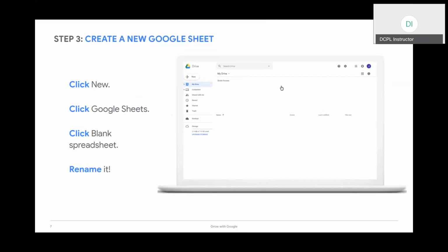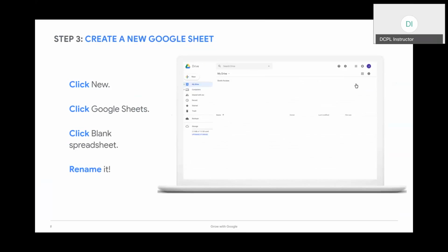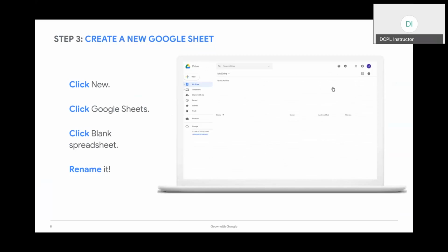And then third, you'll need to create a Google Sheet. So you'll click New, and then go over to Google Sheets, and then you'll click on it, and then go to Blank Spreadsheet. And then you can rename it whatever you want, if you want to call it your job search spreadsheet, or however you prefer. Where it says Untitled Spreadsheet up there is where you'll change it. You'll click on it, and it'll simply let you replace it.